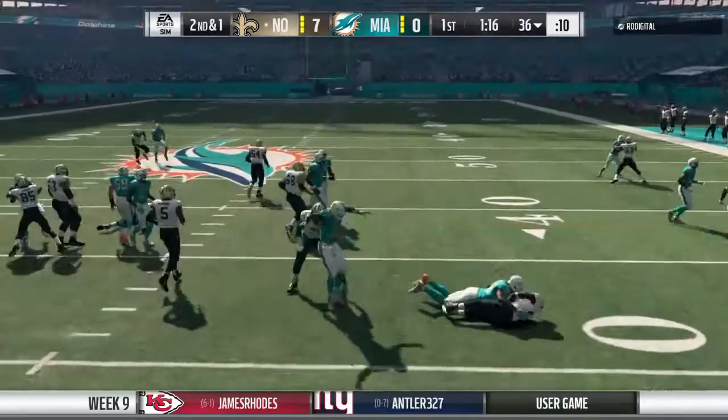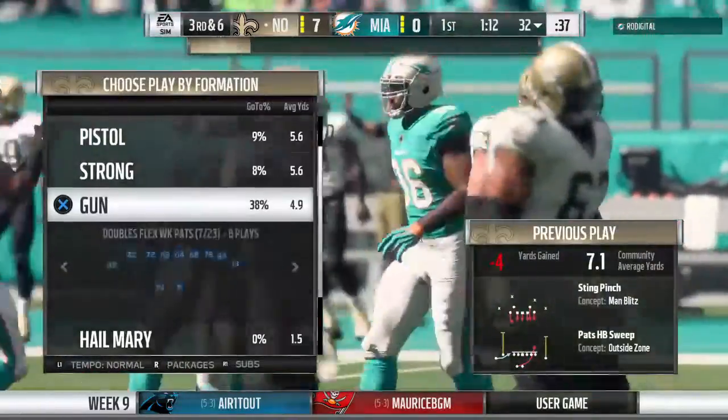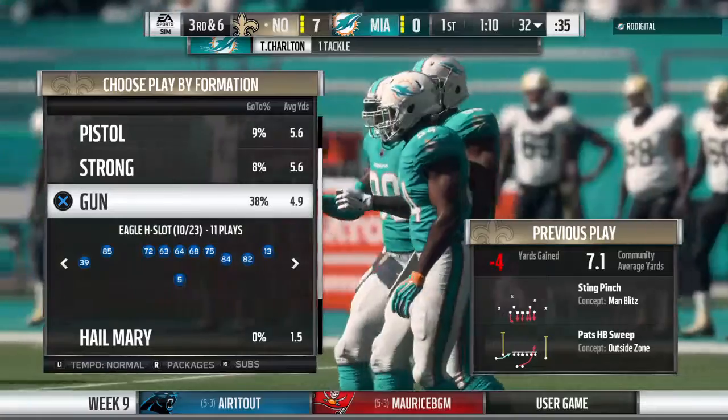They'll run it now out of the gun. And he'll lose yardage. Brought down at the 32. They lost 4 there, and it's third down.